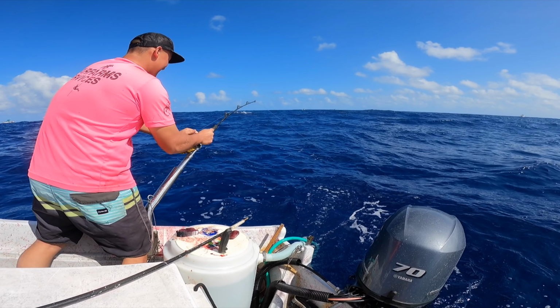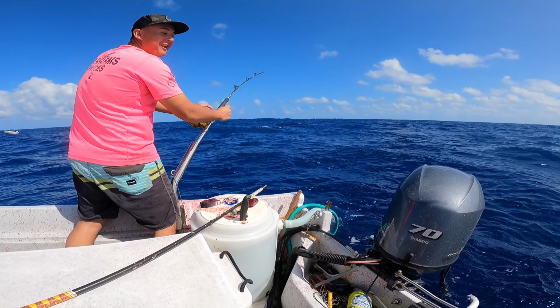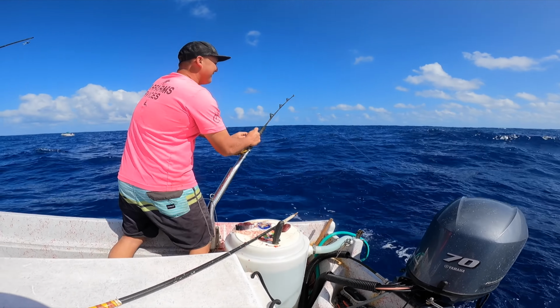Yep, on the chunk bait, the aku. We turned that aku into something else. Probably what, 10 pound shibi? Yeah, 10 pound shibi. Oh yeah, on the 30. Thank you, Dad, for letting me buy your pole. That was fast, huh? Yeah, right here. I saw the line rip out and I just locked it back.